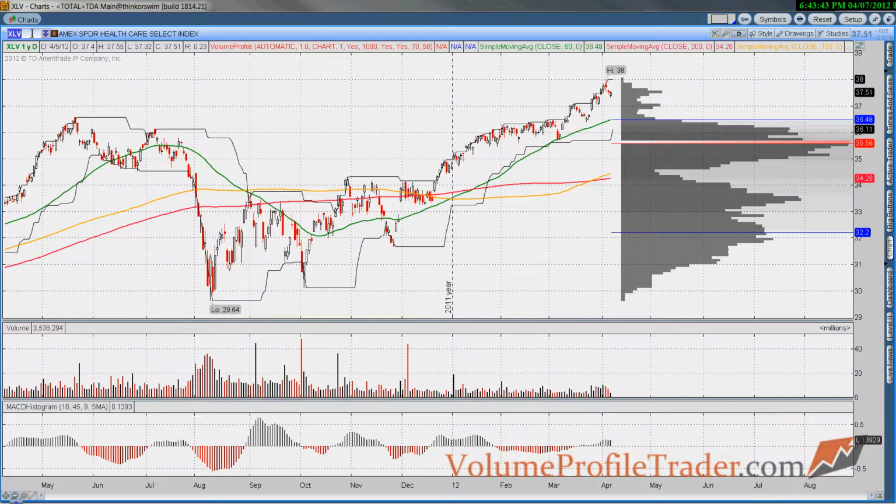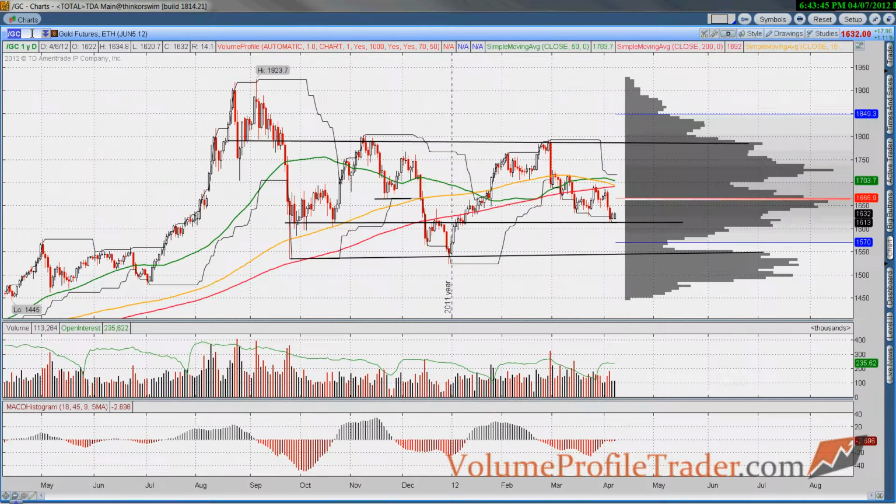All right, gold. The gold market was closed on Friday, so we don't know how it's going to react to the jobs number. Just keep in mind there's two ways to think of this. One, people are going to start hoarding cash again. Or two, people are going to start pricing in the potential for QE3 just because of a missed jobs number.